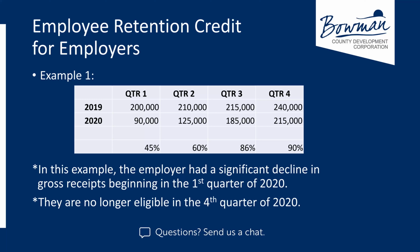So this second item, you're eligible if you're an employer who has experienced a significant decline in gross receipts. That significant decline is described as beginning after December 31st, 2019, after your gross receipts fall below 50% of gross receipts from the same calendar quarter in the prior year, and ending with the calendar quarter following the first calendar quarter, beginning after a calendar quarter, in which gross receipts are greater than 80%. So I'm sure that is clear as mud for most of you. So we've put together an example to explain number 2.